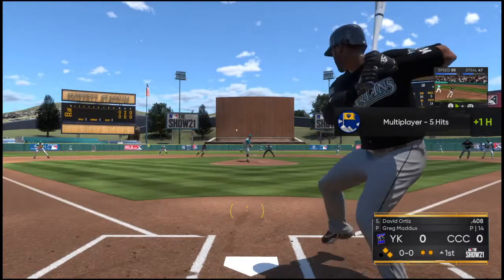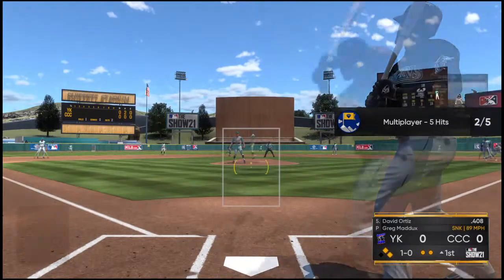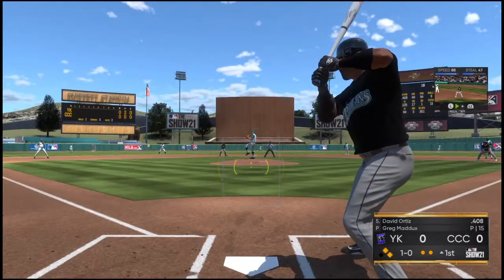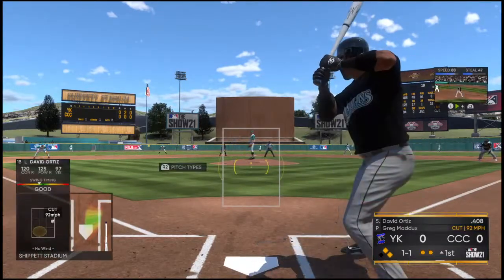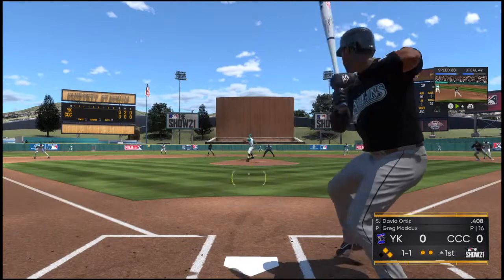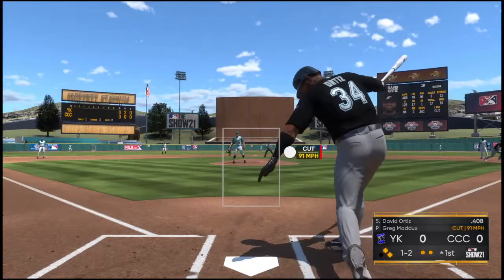Up to the plate now is David Ortiz. As the first pitch misses to him, it's ball 1. Great chance to drive in a run here in the early going. 1 ball, 1 strike. Swing and a miss for strike 1. And it's 1-2. Count 1 and 2.